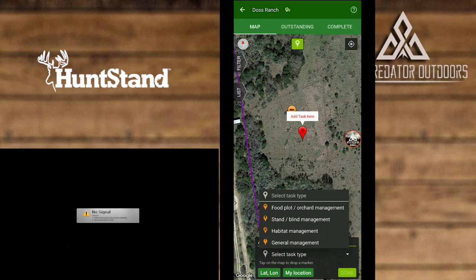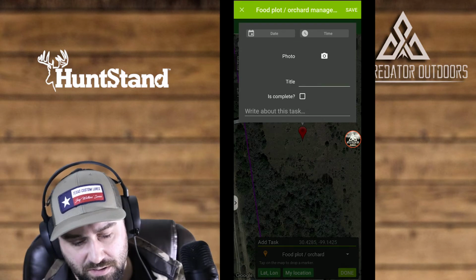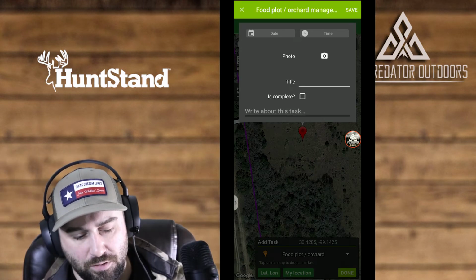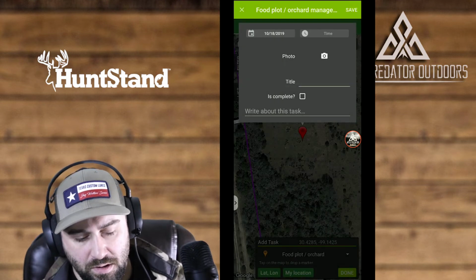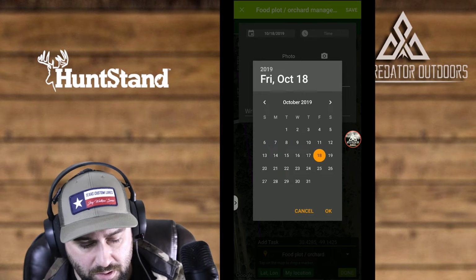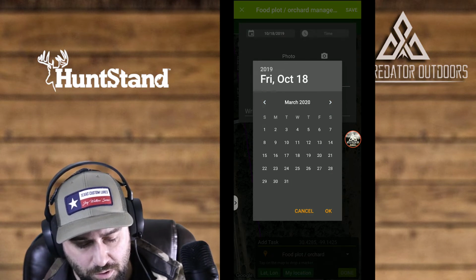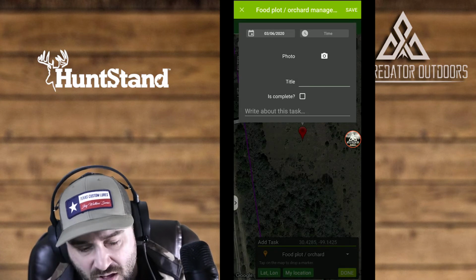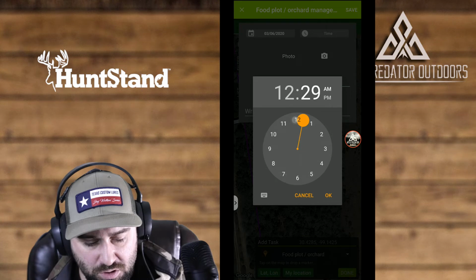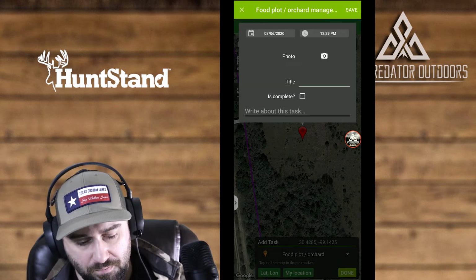Okay, so I'm going to say food plot or orchard management right there. Tap the task. Again, I can add a date and time, like a due time for it. I can add the date. Let's do this. I'm going to set this for March 2020, March 5th, or no, 7th, 6th, it'll be a Friday. Okay. Time, let's put 12 p.m. because that's usually probably what the time will be out there, or 12:20 p.m.